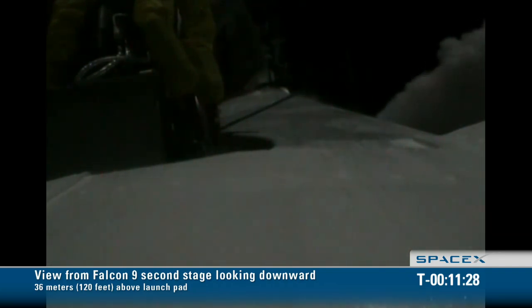Again, we have a near instantaneous launch window, which is going to happen in just about 11 minutes and 20 seconds. If we have any delay or holds, we'll scrub for the day.